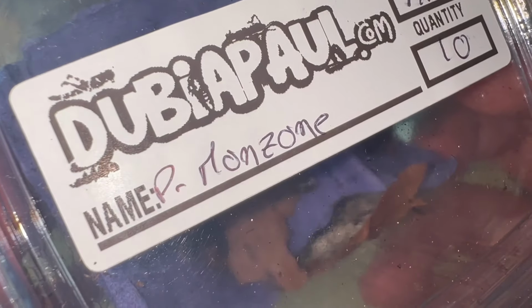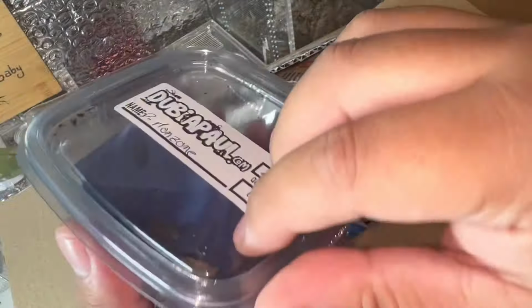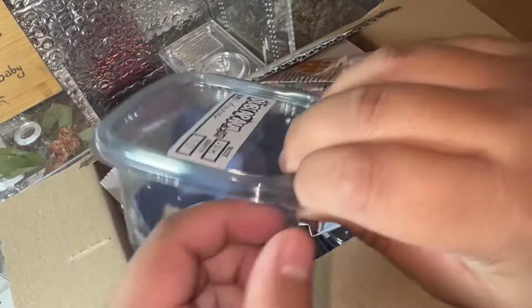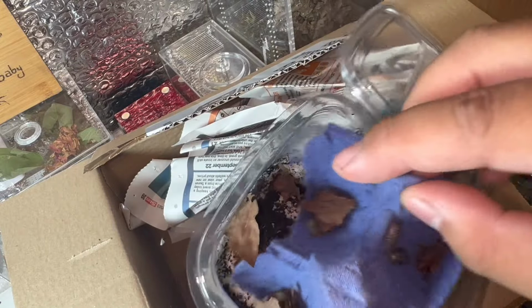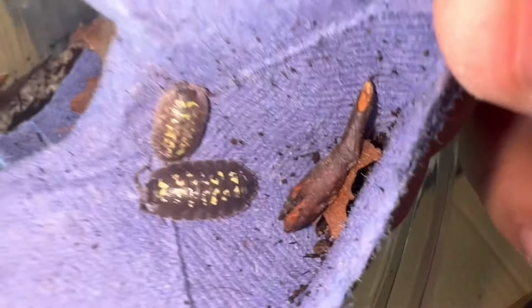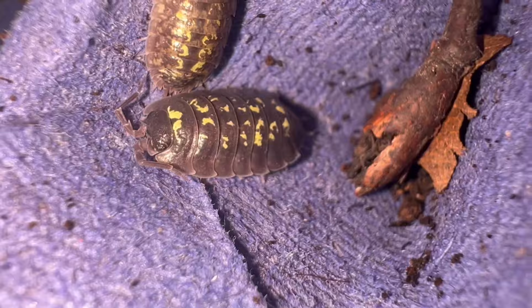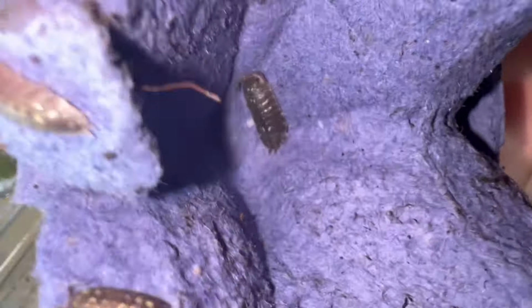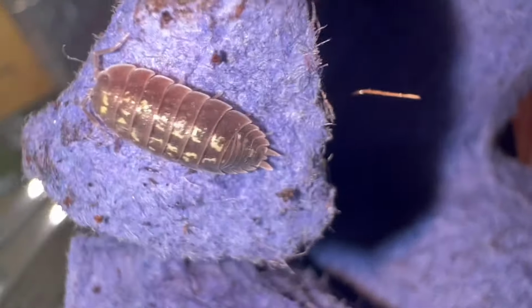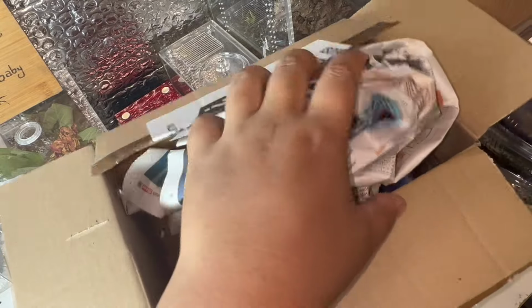The P. Monzone. Ooh, not heard of these ones before. Let's have a look inside of here. Looks like we've got another 10 counts. Ooh, look at these guys. Wow, I'm assuming Porcellia species. Look at that, they got really nice coloration. Ooh, these are a new one for me. Yeah, take a look at that, guys, really pretty. Awesome, two new species, fantastic.